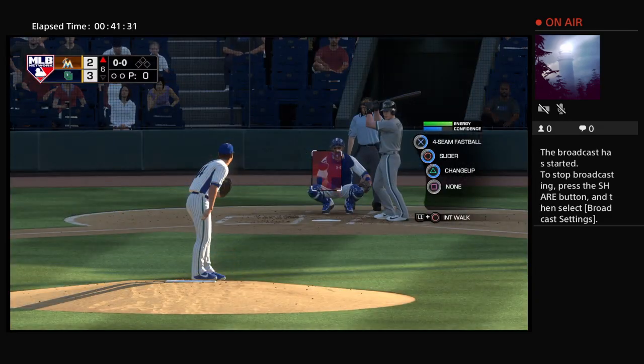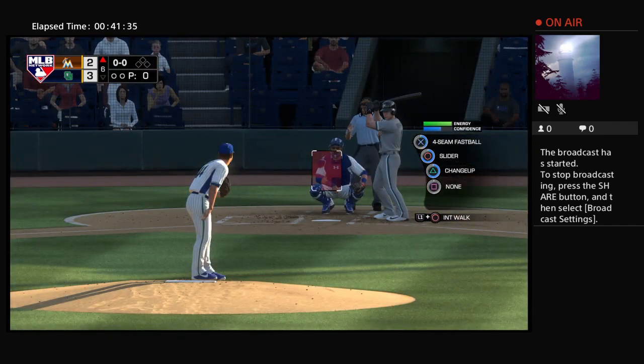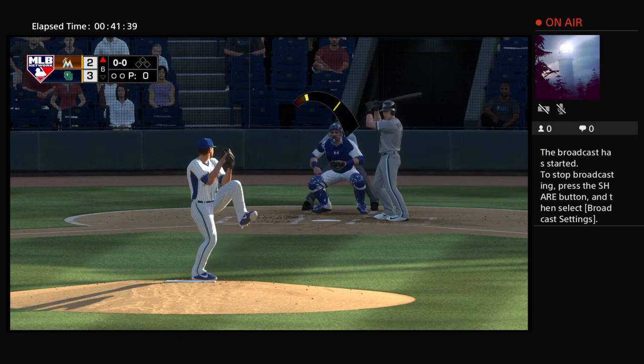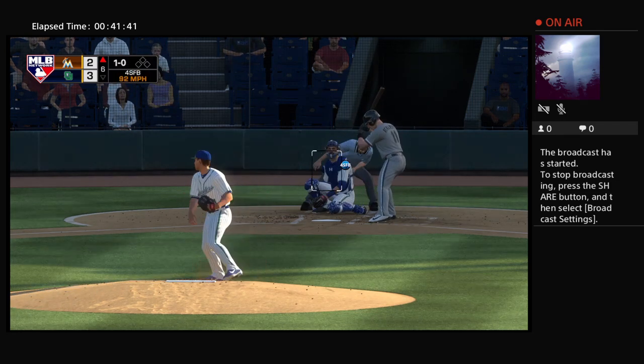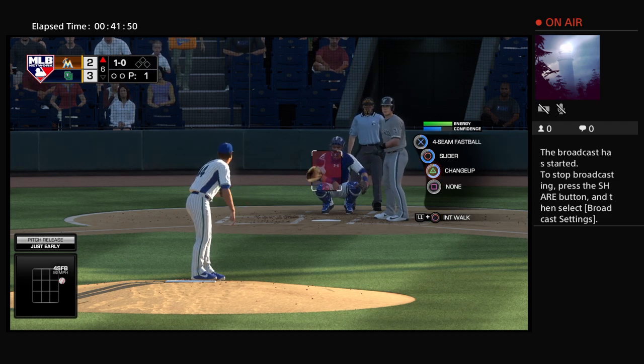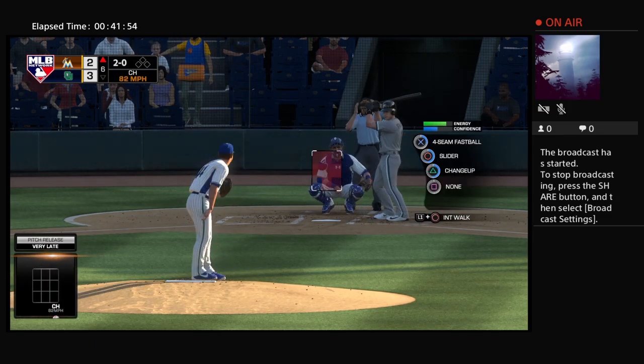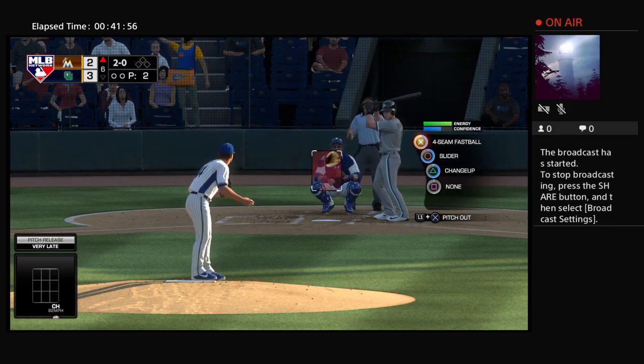Digging in to try it again, JT Realmuto, for Miami. Catcher, now he'll step off. JT Realmuto. Ready with the first pitch. Here it comes. A fastball that just misses inside. And that pitch misses in the dirt, and it's 2-0 now.